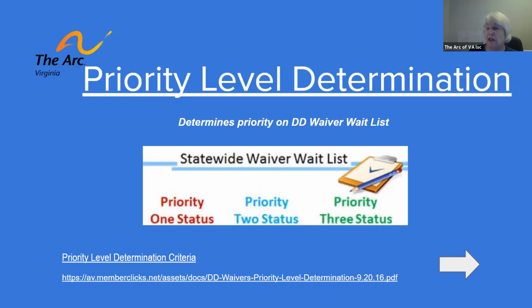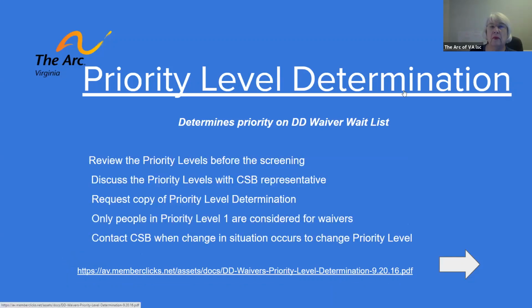People in priority level 1, again, are considered to have the greatest needs. For this priority level determination, we strongly recommend that you review the priority levels that are on a sheet before the screening. Discuss the priority levels with the Community Services Board representative and see which level you think represents your needs or your child's needs.